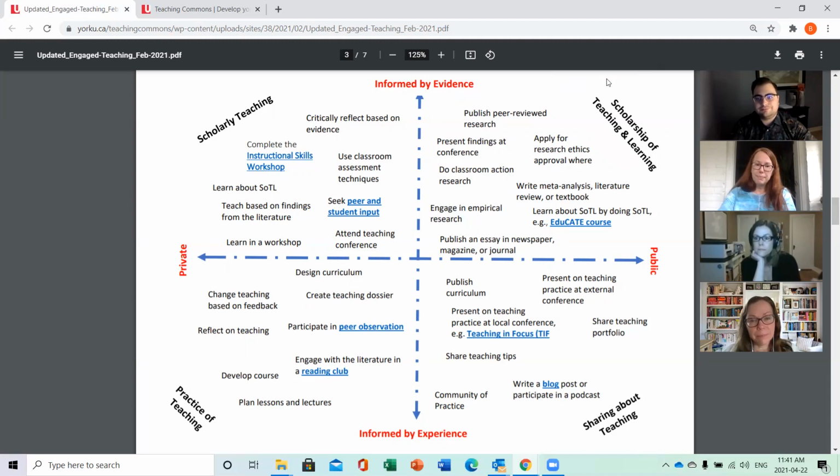Yeah, thank you, Carolyn. And just to re-emphasize, the model itself is set up in these 4 quadrants, right? And so whether it's for you to reflect on your own teaching, whether your teaching is informed by evidence, as we see in the top section, informed by your own experience in the bottom section, whether it's more private or more public facing. And so, our intent with this model was to make it easy enough and hopefully open enough for faculty to feel like they can move through these quadrants at whatever pace or comfort level or teaching context that best suits them.